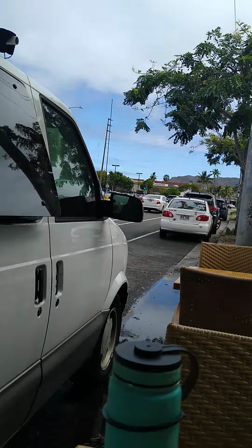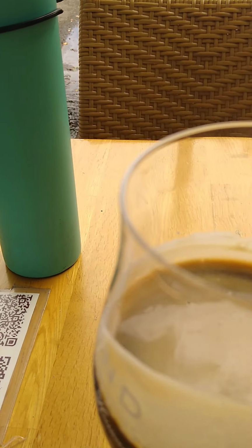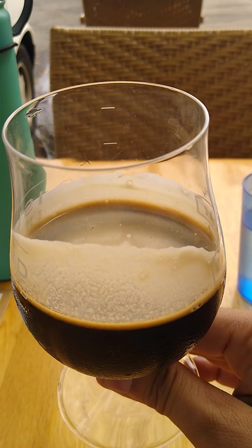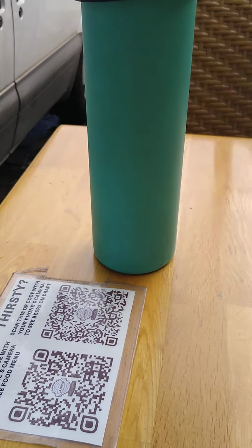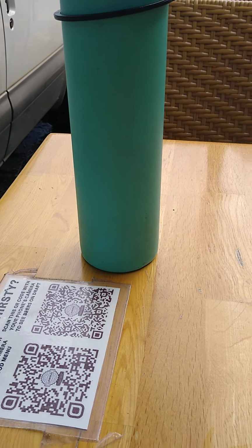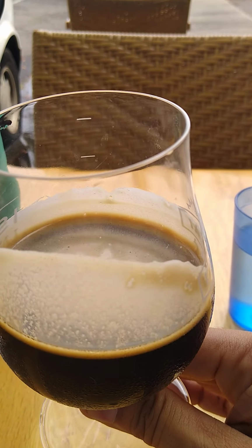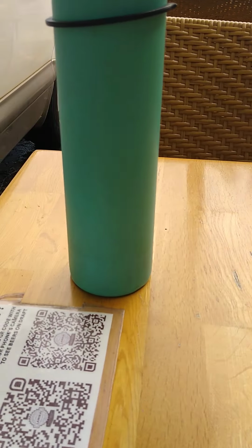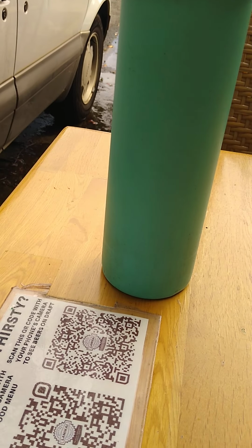Obviously, coffee. Again, almost an interesting berry note. Dark roasted malts, slight hint of Maillard reaction to it. Or is it pronounced Maillard reaction?